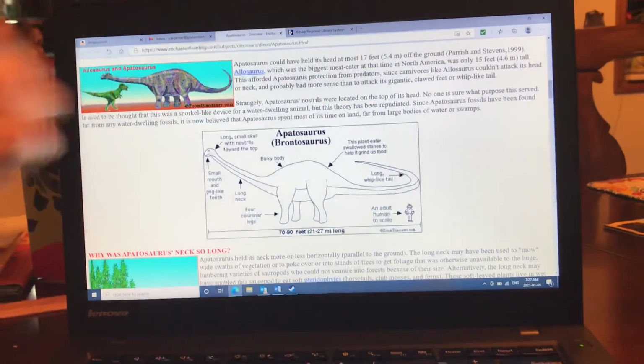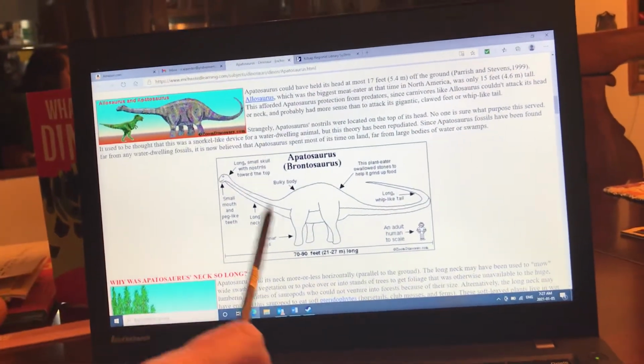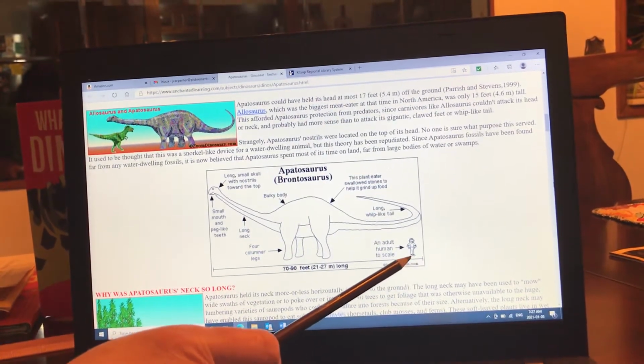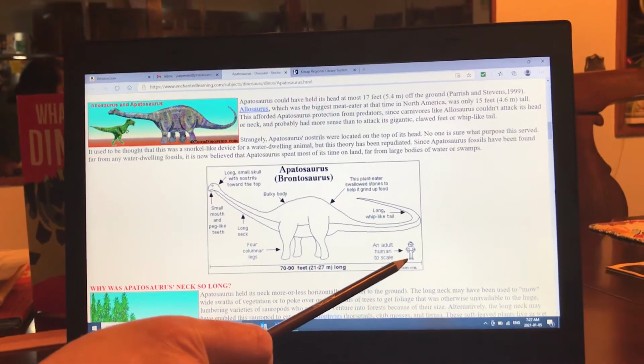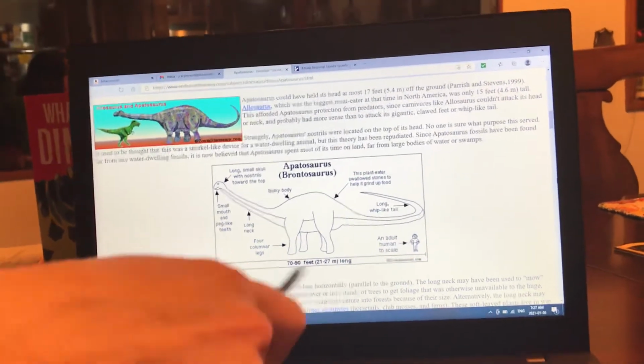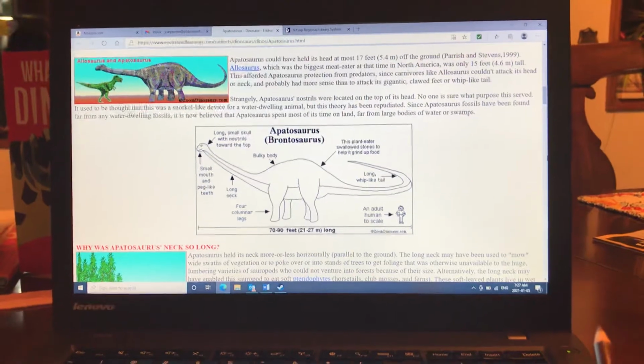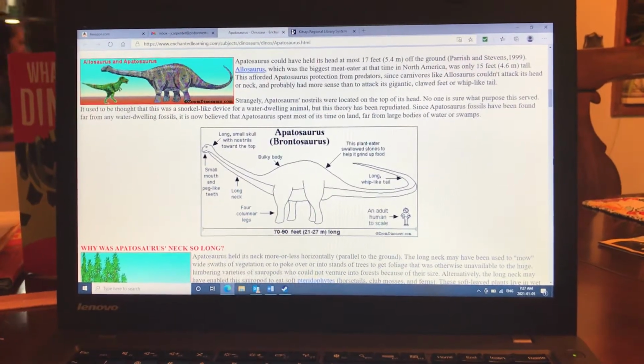So first, before we learn about it, I want you to see what a Brontosaurus looks like. I have a picture on the computer here for you. So this is a Brontosaurus. If you look at how long they are and how tall they are compared to a human, this is an adult. So pretend this is Miss Julie standing, and here is a huge Brontosaurus. I think I'd be pretty scared if a Brontosaurus was still alive.